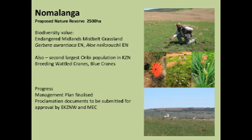The progress we're at here is we're just busy finalizing the management plan, and the proclamation documents will then be submitted for approval through KZN Wildlife and the MEC, and then it can be proclaimed.